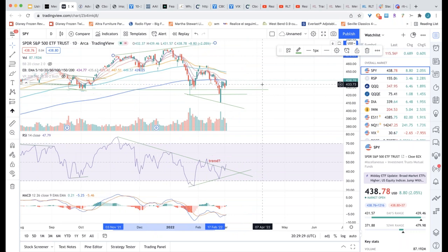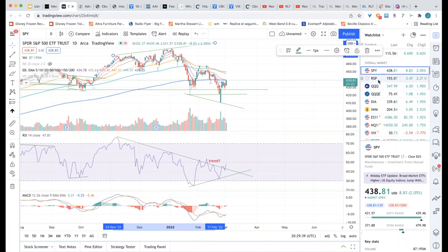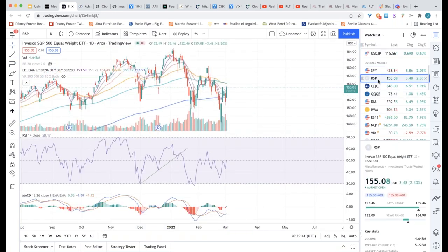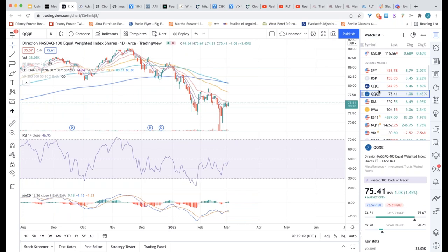So before we delve into individual sectors, what else do we need to consider when looking at individual areas of the market? We should look at the advanced decline line, or we can come over here and look at RSP, which is the equal weight ETF of the S&P 500, where every stock is exactly the same, or the QQQE, which is the equal weight NASDAQ. And this is going to give us a clue to the level of participation in the market.